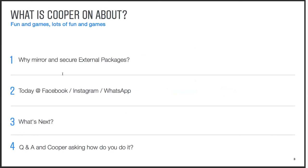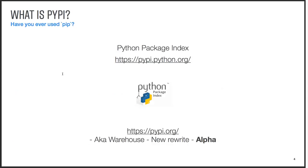So I'm going to go through why we have a mirror inside of Facebook now. We have multiple, but we'll go into that. Why? Because I'd say most people just point at the CDN and use pypi.python.org. Is it .org? Yeah, it is. Then where we are today at Facebook, Instagram, and WhatsApp. I'm going to focus more on Instagram because that's where I've spent most of my energy. If you don't know, all the back end of Instagram is Python 3.6.2, using a lot of open source projects from the outside. And then I'll go on to where we want to get to the rest of this year.